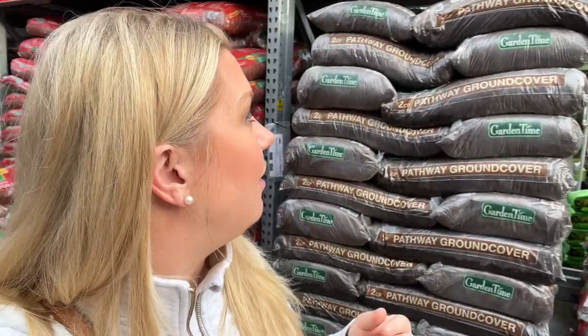Now, it is not on sale right now. It is $5.97 a bag, which is ridiculous. So we are only gonna get some today, and then spring is coming and they always have their spring sales. So I'm gonna wait until the spring sales go on, and then I'm really gonna stock up, fill up my shed with bags of this so that I can have bags.